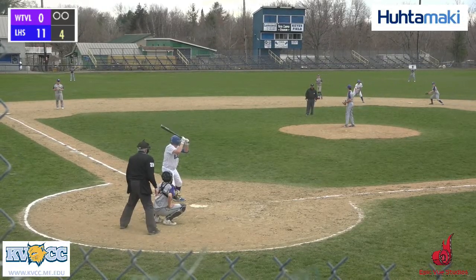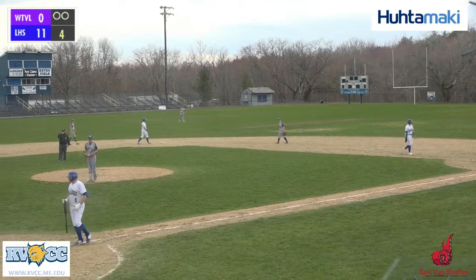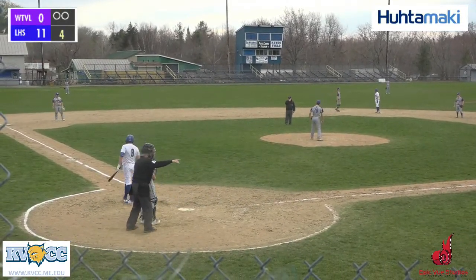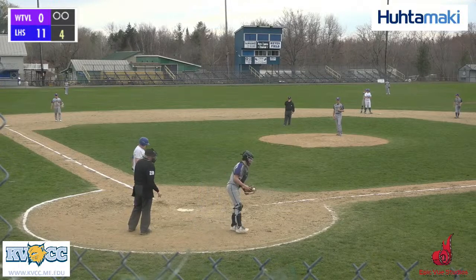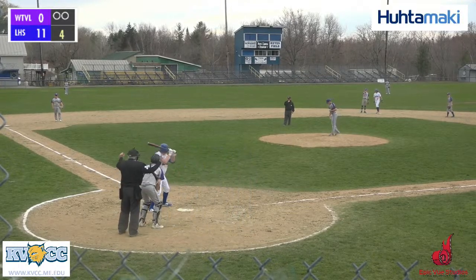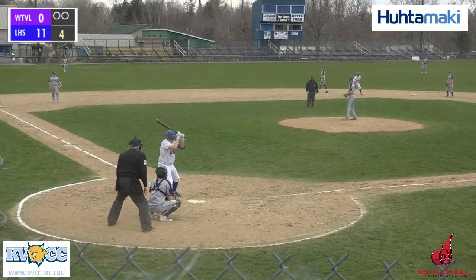First and second, nobody out. Fouled off to the right and out of play. Lawrence leading it 11-0. A game that really we thought coming in was going to be a very good one after Waterville beat Lawrence twice last year, especially with Ben Foster on the mound, who really shut down the Bulldogs last year. Both teams only lost a few starters.